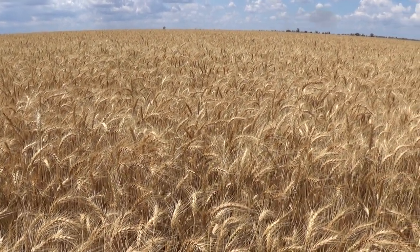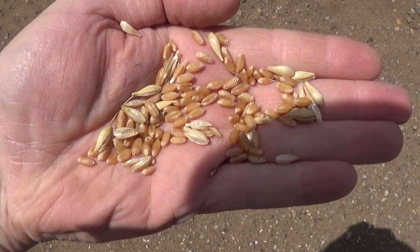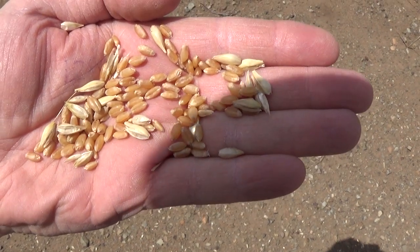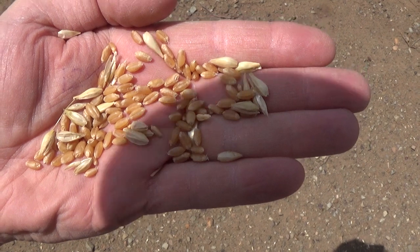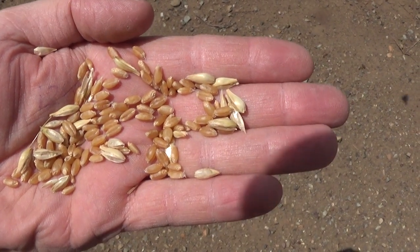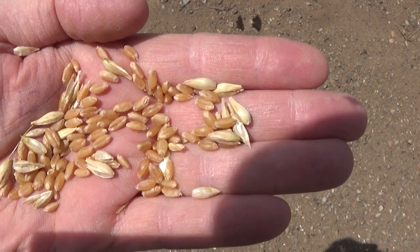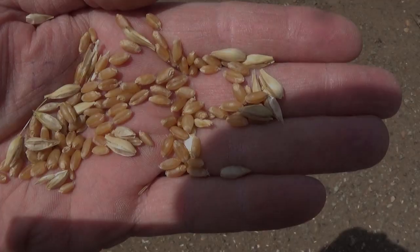I'll just rub a sample out and see what it looks like. Here's that bit of wheat. It was a little tougher to rub it out, so it's still probably a few days off. You can see a few small ones in there. Protein looks pretty good, but yeah, probably a lot like the other ones we've seen up through here. Probably going to be alright, but maybe a bit of a screenings issue.